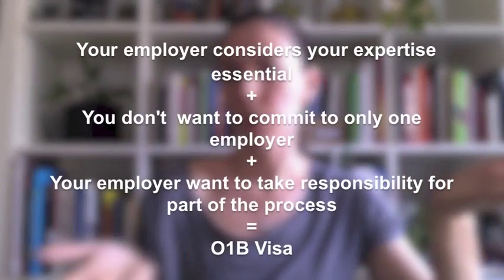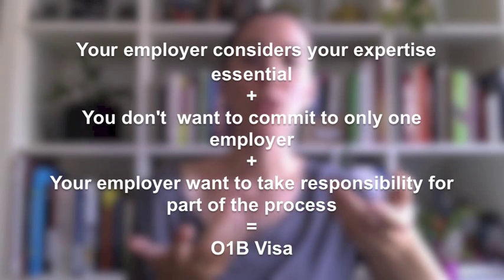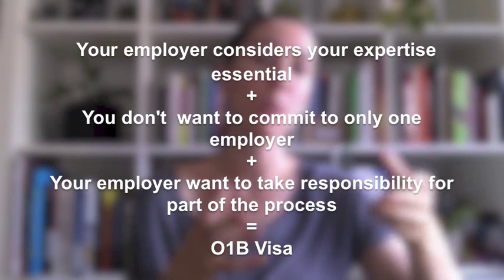The third one will be: your employer finds your expertise fundamental to their company development, right? But you don't want to commit to work only for one employer. In this case, what I suggest is that you negotiate with your employer to see if the company could take care of some of the costs of your visa, and also ask them if they can act as your agent employer for your application. The O-1B visa might be a good option for you in this case, but you have to keep in mind that the requirements are a little bit higher, and you have to demonstrate a level of expertise a little bit more developed than the one that you have to show for the H-1B.